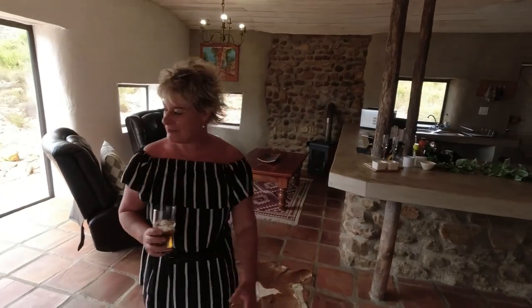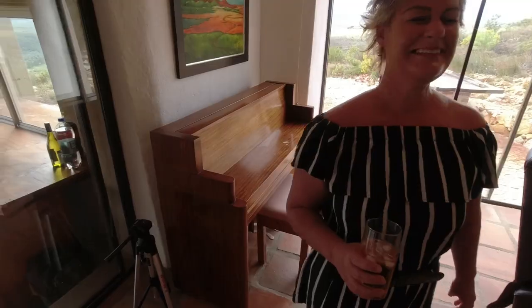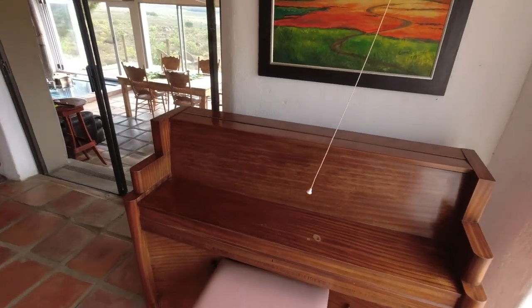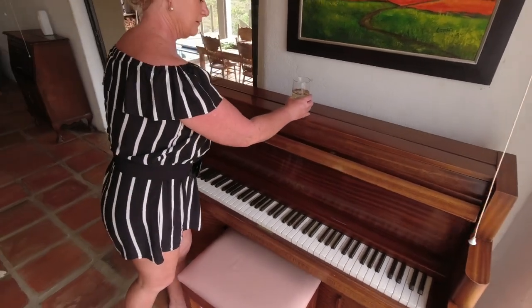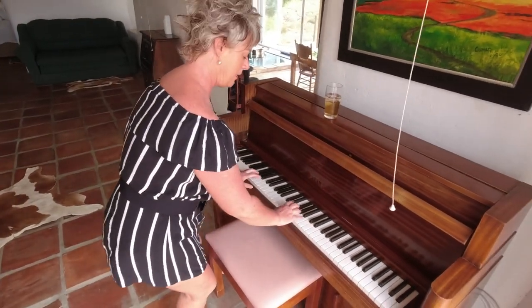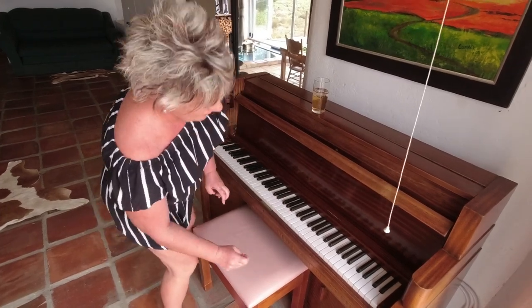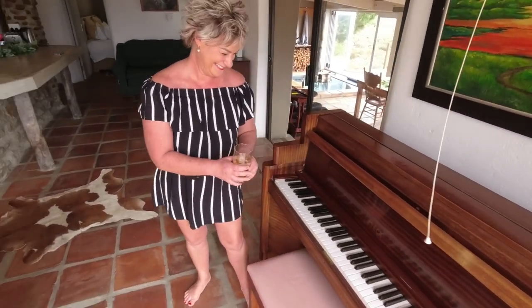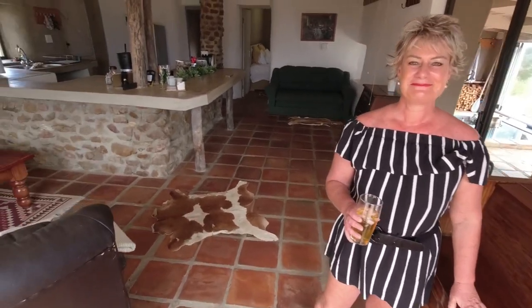This is the entertainment area where I'll be playing something. Just open it. Let me just see if it works. It works. Can it play? I'll show you. Chopin number one. Oh, sorry, I forgot about the pedals. That's for load shedding. When it's load shedding, you can play that.